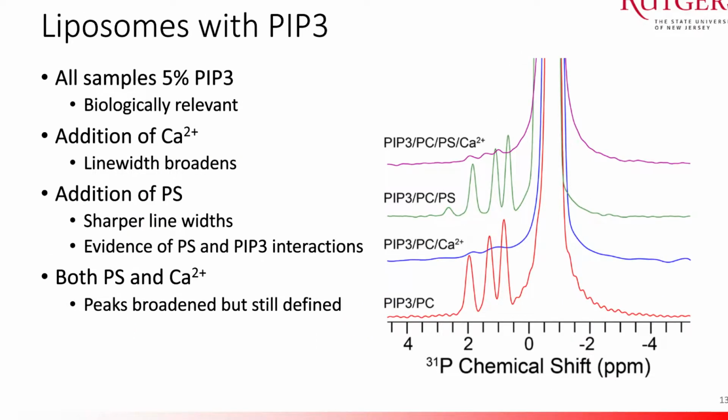All right, so now that we've thought about our negatively charged PS, we'll start talking a little bit more about what we do with PIP3. The protein we study is kindlin 2, which I'll introduce in a couple of slides. The lipid that activates it the most is PIP3, so that's the lipid I'll focus on for most of the talk today. We've been studying 5% of that in the membrane, which is the upper limit of what you could call physiologically plausible. I think biologically relevant might be overselling it slightly.